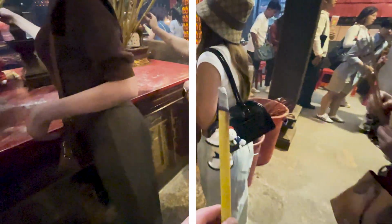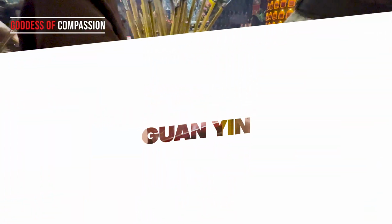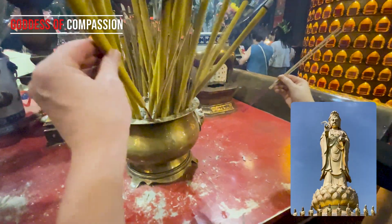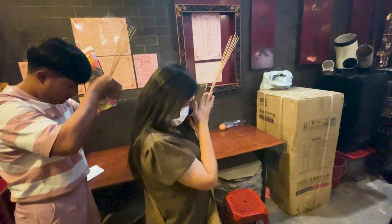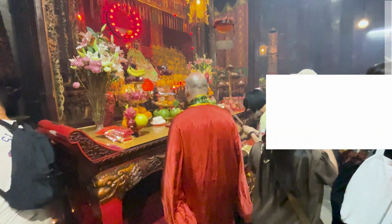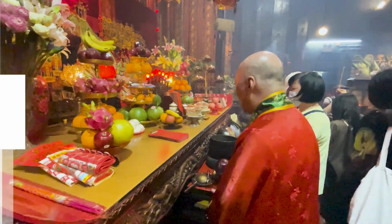And we'll pray and worship to Guan Yin now. And Guan Yin's the goddess of compassion and is the god that you'll pray to in this temple. And to pray, you bow your head, and prayers can be said according to your wishes, but generally they're for happiness, prosperity, success and good health.